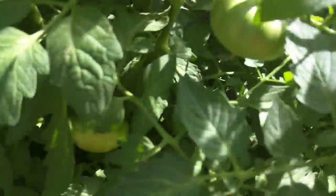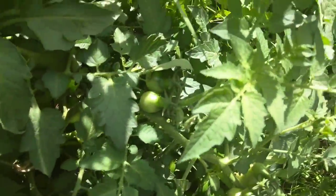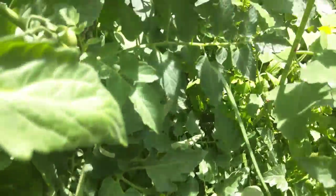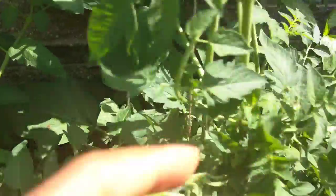Here's more tomatoes there. More tomatoes here. I don't know what hardly any of these are. The only one that I can identify is the yellow pear because they're so distinct. I think I planted black krim and some red cherries, and I don't know what else I planted. I really don't, and it's really sad.